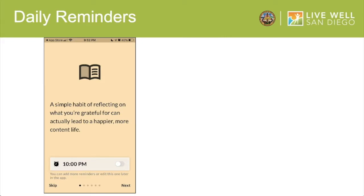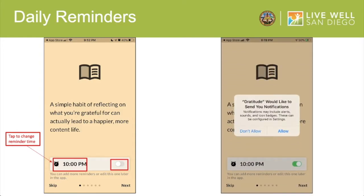The application will walk you through information about Gratitude. The first slide that will pop up is the option to set up reminders for writing your journal and affirmations. To set up reminders, click on the Activate button. Then, click on the clock to choose what hour you would like to receive your reminders. After that, a message will pop up asking if Gratitude can send you notifications. If you would like to get daily reminders for writing your journal, affirmations, and daily Zen quotes, click Allow. Do note that you can edit your hours and reminders anytime while using the application.